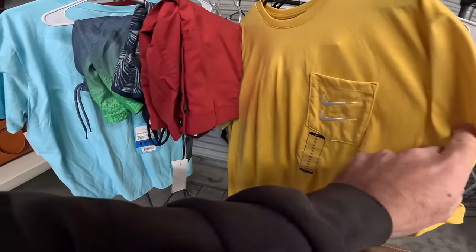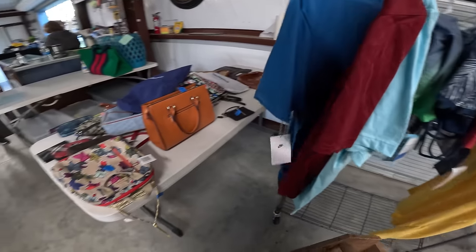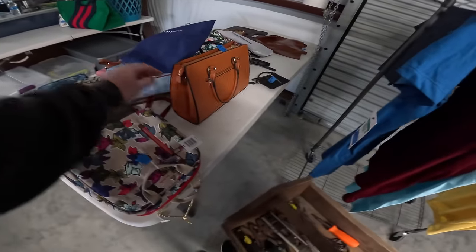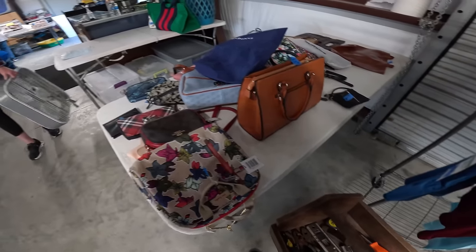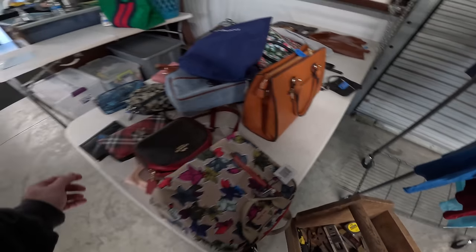$5. $3. $3. Yeah. I just got the Vera Bradley 410. Yeah, ours is cluttered out. Coaches. Is that like 50? Yeah, that's pretty high.